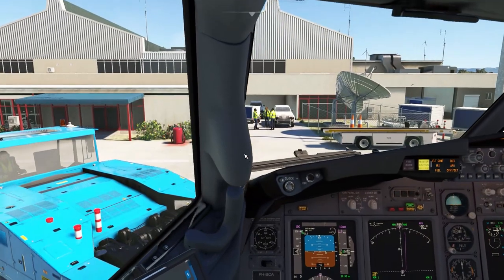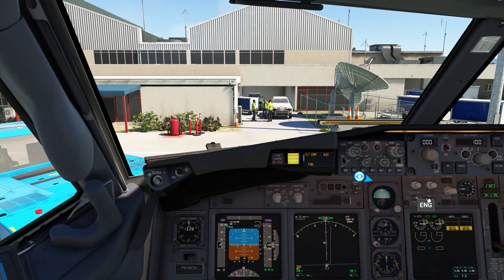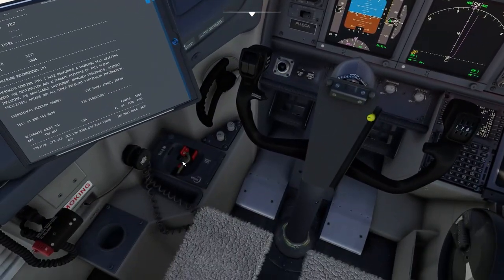Right, back to bright. Light switch check, light switch bright, oxygen test, proceed here. Done.